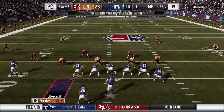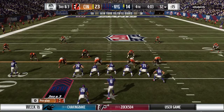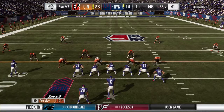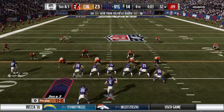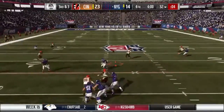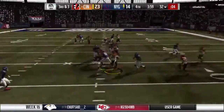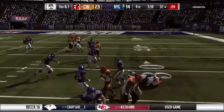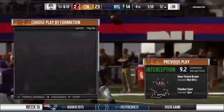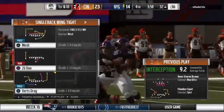All right, here we go. Green 39. Green 39. Detroit. Gone. Detroit. Oh, batted at the line and intercepted. Picked off around the 37. And he'll get this back to the 32-yard line.